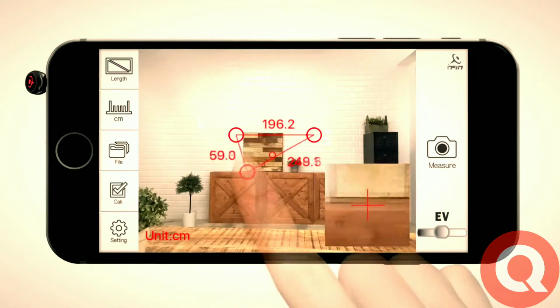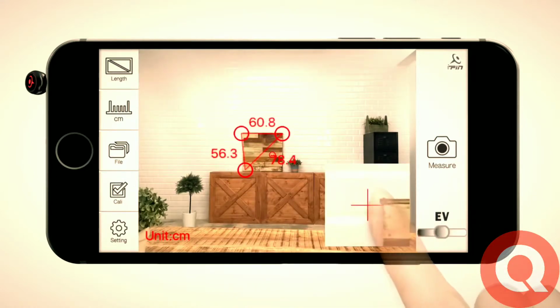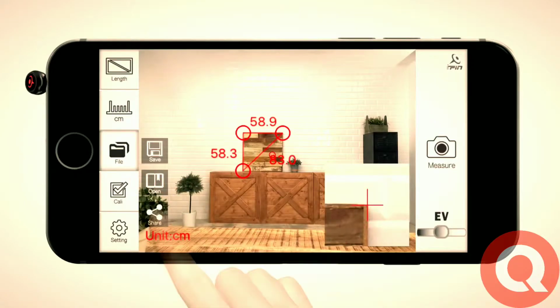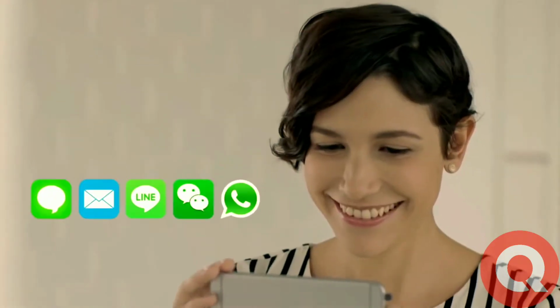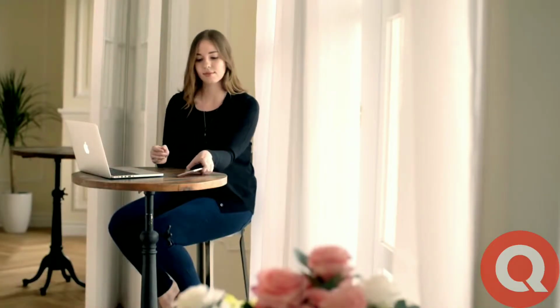Once an initial picture has been taken, the Spatial Ruler's app will let you reposition the dots to estimate the size of any object in a scene. And of course, you can share the measurement results with another user, for example, a future designer of your living room.